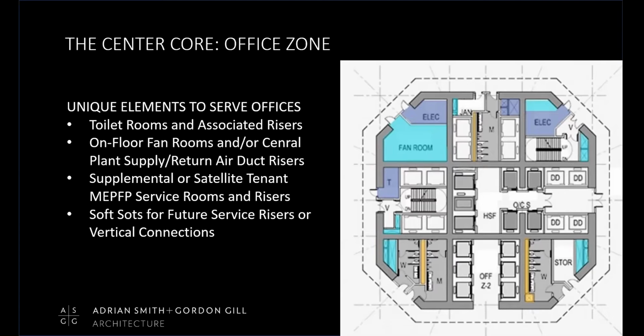So there are some unique elements to serve the offices. Those include toilet rooms for men and women. You can see the toilet rooms; this is part of the Swiss watch thing, because we try to insert things in spaces that have to be left void for reasons such as the elevator lobbies. We have on-floor plant rooms and/or central plant supply and return duct risers. In this case, we have one fan room here because the floor plate is a little under 25,000 square meters. We have supplemental or satellite MEP service rooms and risers.